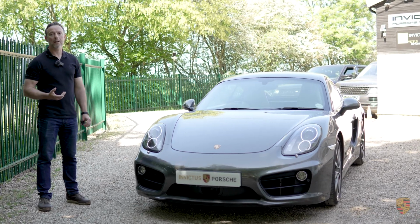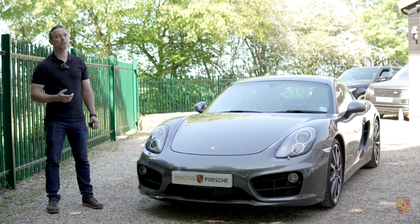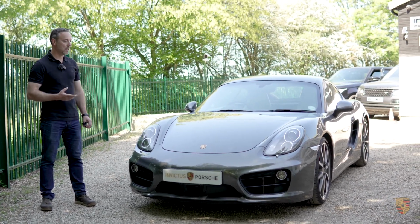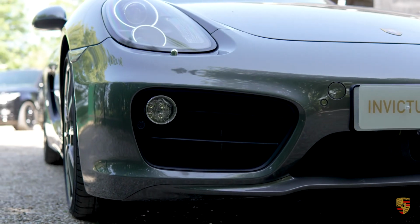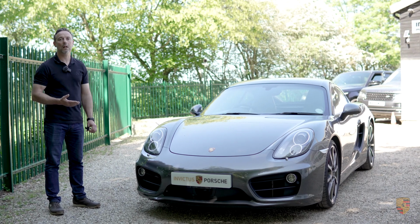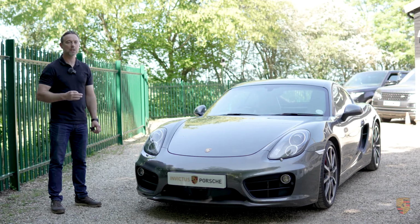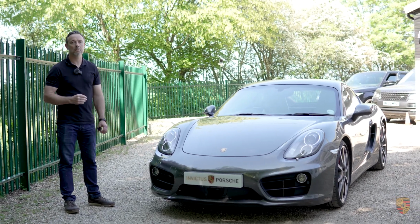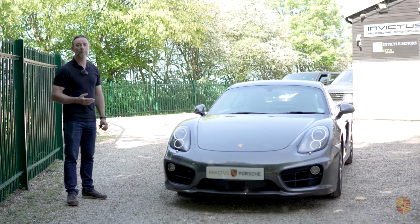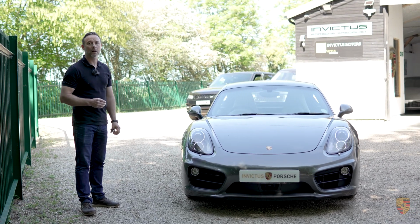Recently it's had quite a major service with the PDK filters, transmission filters, has new discs, new pads, new tyres all round, in exceptionally great condition in this agate grey, and the colour combination with the exterior to interior colour, which is sort of an ivory, absolutely immaculate in the interior, and we'll get some shots of that in a bit. This particular one is the Cayman S with the 3.4 litre engine at 320 brake horsepower.